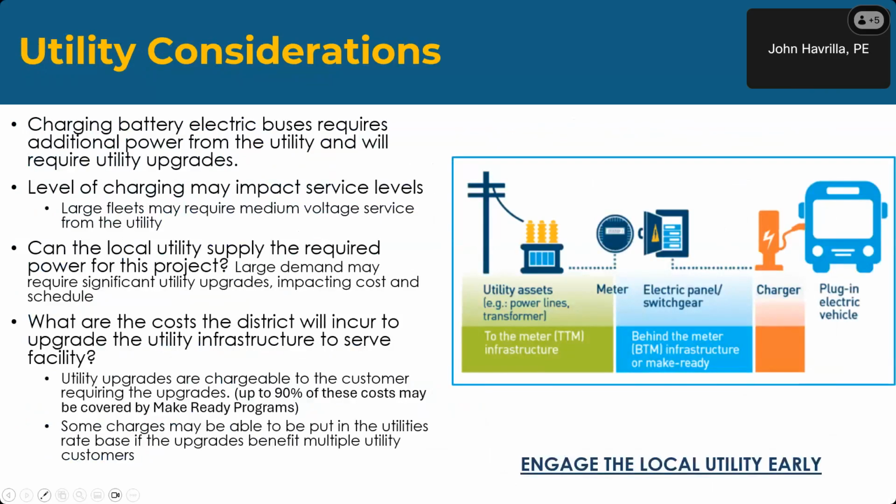Some utility considerations. Charging battery electric buses will require additional power from the utility and will require utility upgrades. In a lot of cases, in fact most cases, we need a second service from the utility to charge all of the buses once you reach 100%. The level of charging may impact service levels. Large fleets may require medium voltage service from the utility. And I can give you a little bit of an example of that.